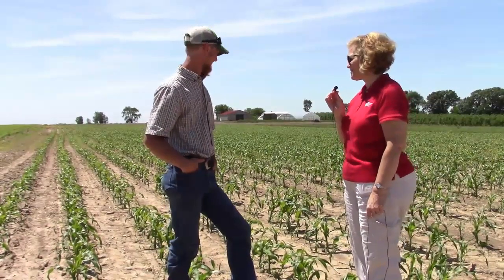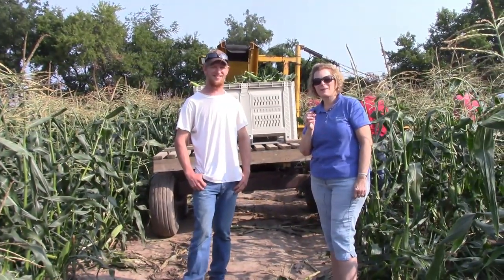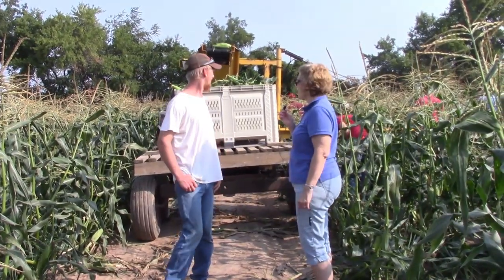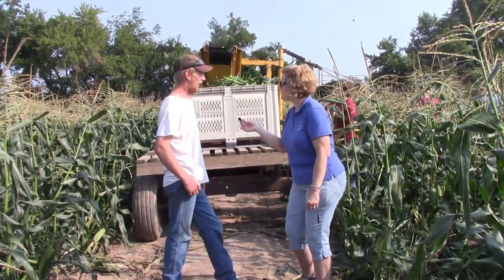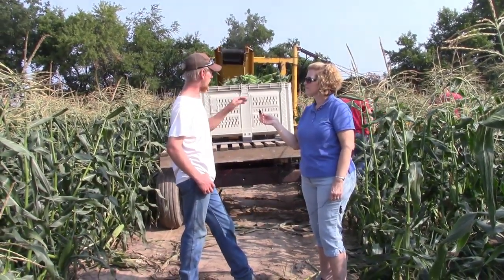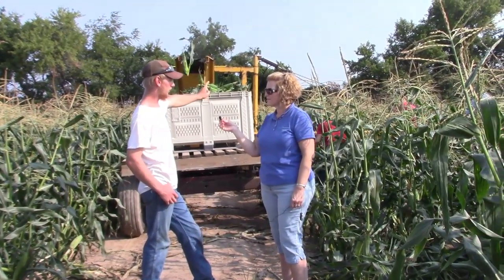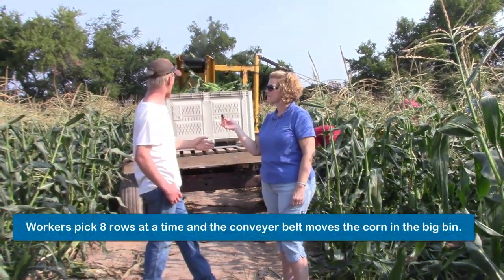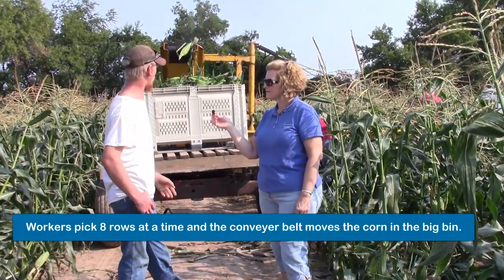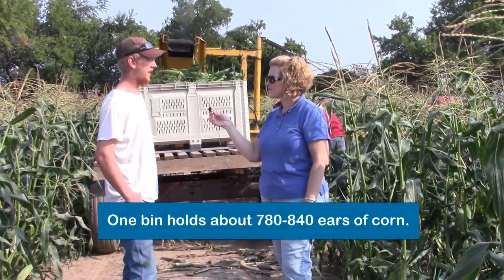Well, we definitely need to come back to take a closer look at that in a couple of months. So we're back at Van Laar's Fruit Farm in the middle of August, and they're picking sweet corn today. So Jonathan, you've got quite a crew out here. Tell me what they're doing. So we are picking 8 rows at one time. They're going through the rows and putting the corn on a yellow conveyor belt. And then the conveyor belt will go behind the tractor and dump it into this bin back here. The bin holds about 65 to 70 dozen, and we can fill that up in about 10 minutes.